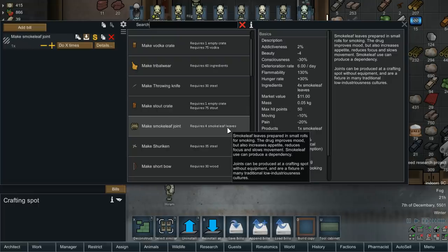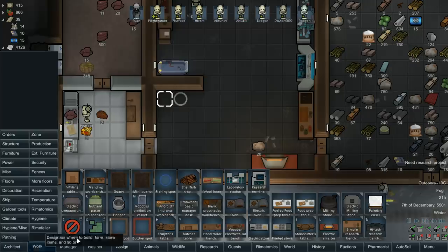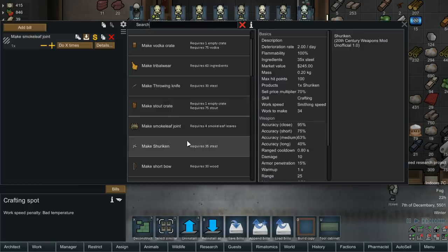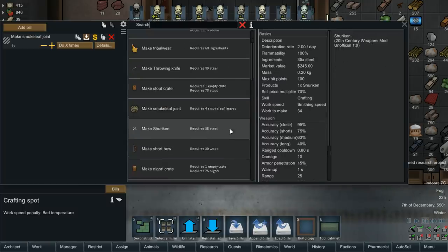So I guess they'd also be able to be made at the drug workbench, which we don't have researched yet, correct? Oh, we got a lot of stuff going on here already. But it is not looking like it. I don't think we researched that. We could, but I don't think we have yet. So for now, we'll leave it and we'll just do it here. I know this is going to be slower, but that's fine.